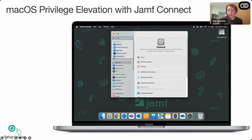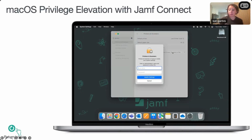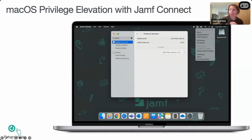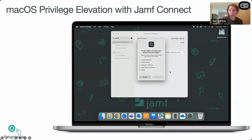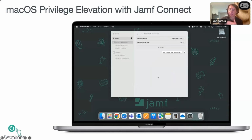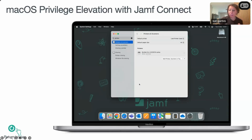I'll touch on this one really quick. For part of K-12, there is a mechanism for temporary privilege elevation. So IT admins can configure Jamf Connect to allow temporary elevation for specific user groups based on their identity. And this can be configured with a limited time duration. So like for 10 minutes, you get escalated privileges. And it can be restricted to specific tasks or applications. So in this example, we see a printer driver install. Rather than have to ask IT or give someone full privileges or manually make this happen, teachers can leverage this feature without having to open a ticket.